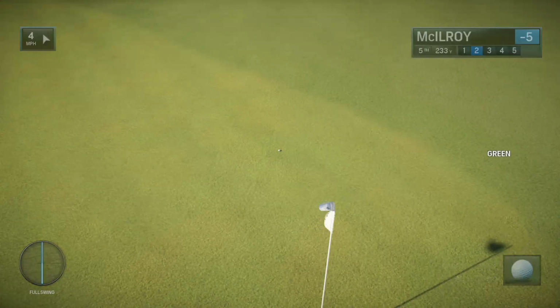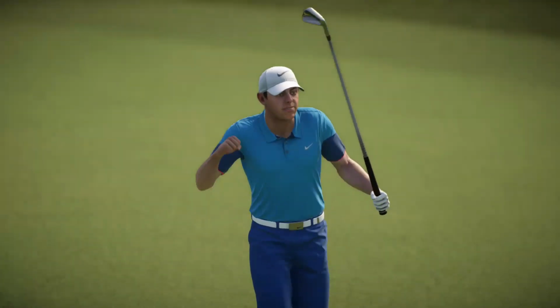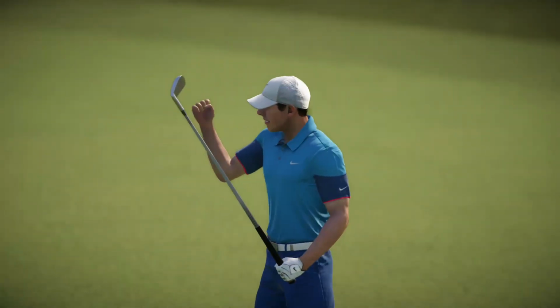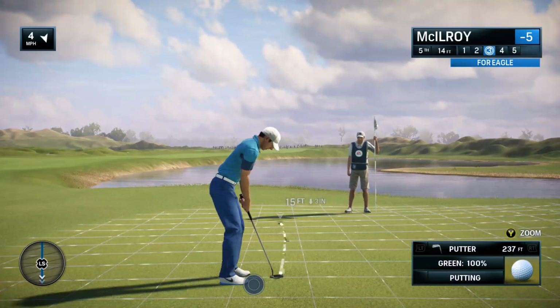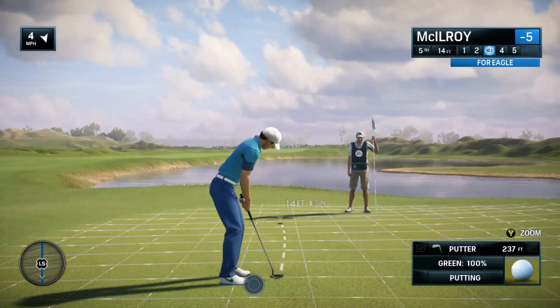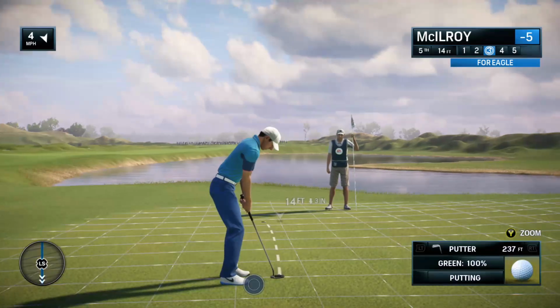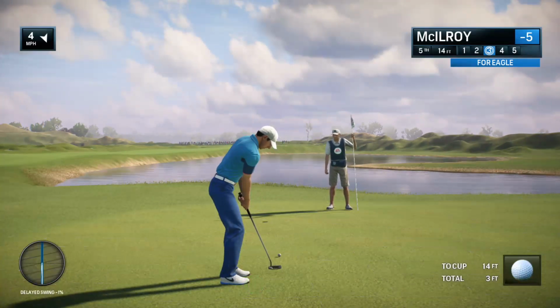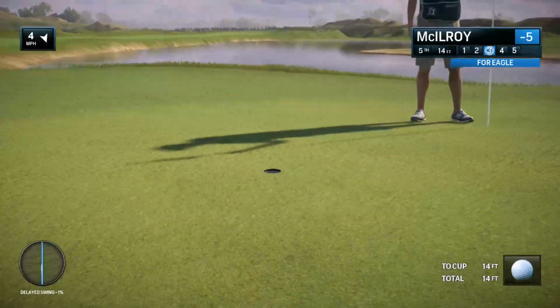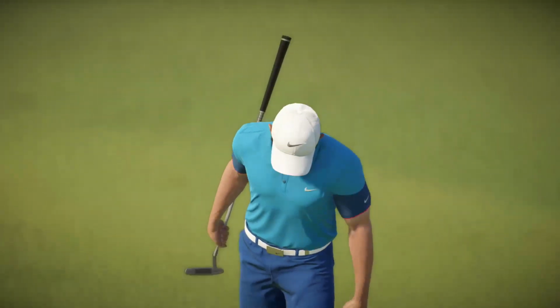That was just a gutsy shot right there, and a good look at eagle coming up. Getting set now over the putt. So with that make, now it's 7 under.